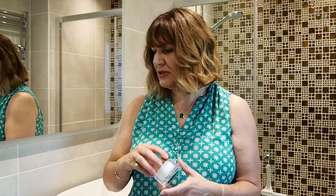So on days when it's actually not too hot and sunny, I will use this one, and that will be the SPF for my skin. On a day like today, if I'm going to be out and about and it is really hot, or when I'm on holiday, I will use a separate SPF, and I'll come on to that in a minute.